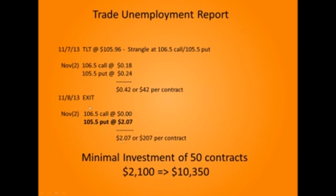And the next day he exited, and that $4 had gone to 207. Yeah, the call went worthless, but the put guy. $42 times 50 is a $2,000 investment. That $2,000 investment brought in $10,350 in a day. They all work that way. But you don't need too many of these to counterbalance a loser.